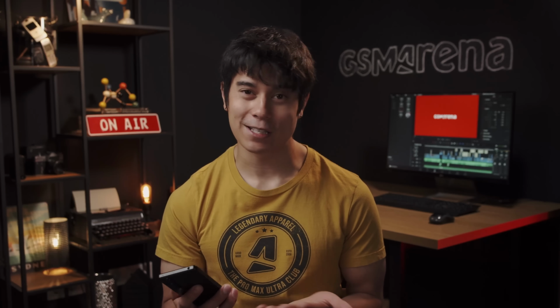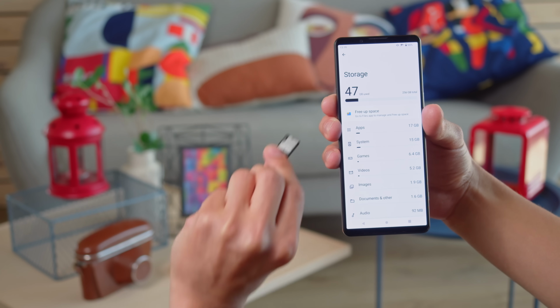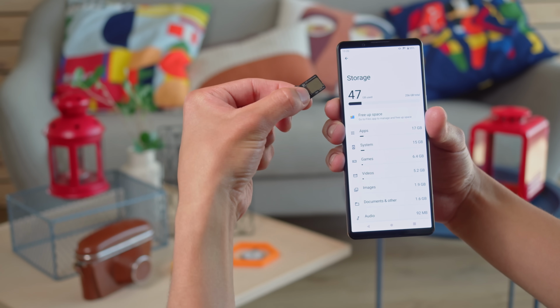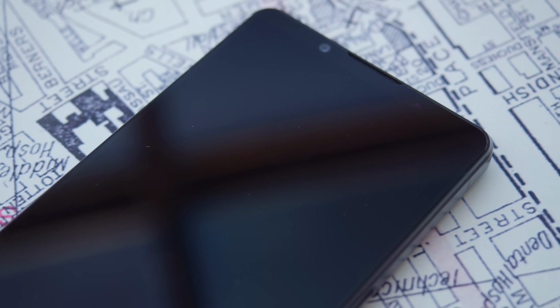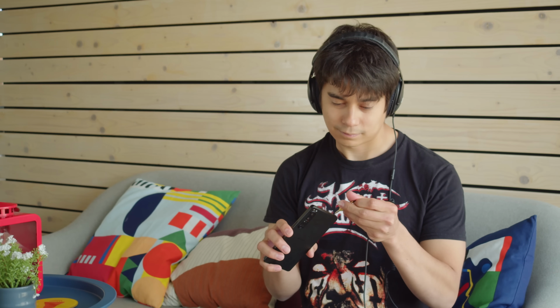The Xperia 1 Mark IV also has a few old-school features that you don't see on flagships these days. There's microSD expandable storage on top of the 256 or 512 gigs built in. The selfie cam sits in the top bezel rather than a cutout, and there's also a notification LED. And last but not least, you get a regular 3.5mm jack for plugging in headphones too.